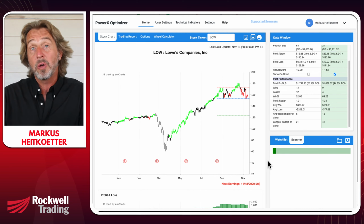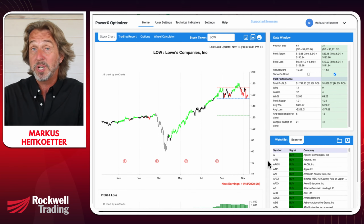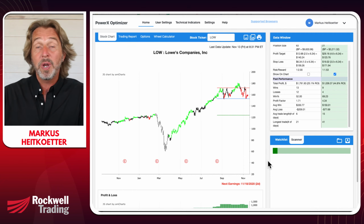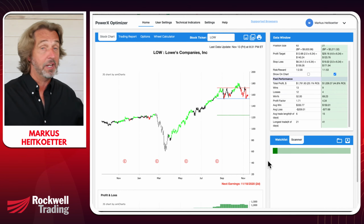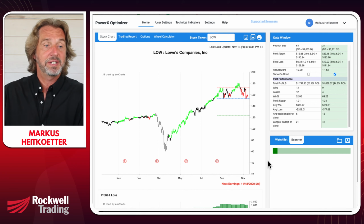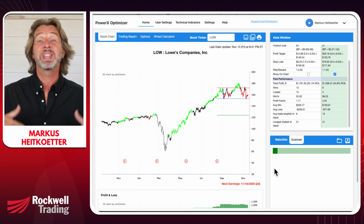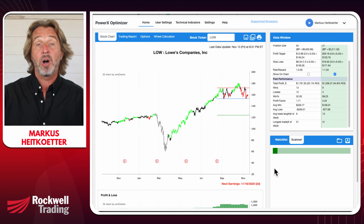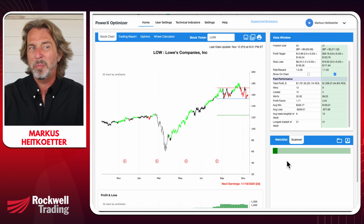We're looking at all of the US stocks. And I believe right now we're looking at anywhere between 11 and 14,000 stocks. And we're looking for stocks that actually have a buy and sell signal according to the PowerX strategy, which is based on the three indicators RSI, stochastics, and MACD. So every day we're coming up with hundreds of stocks that right now have an active buy or sell signal.